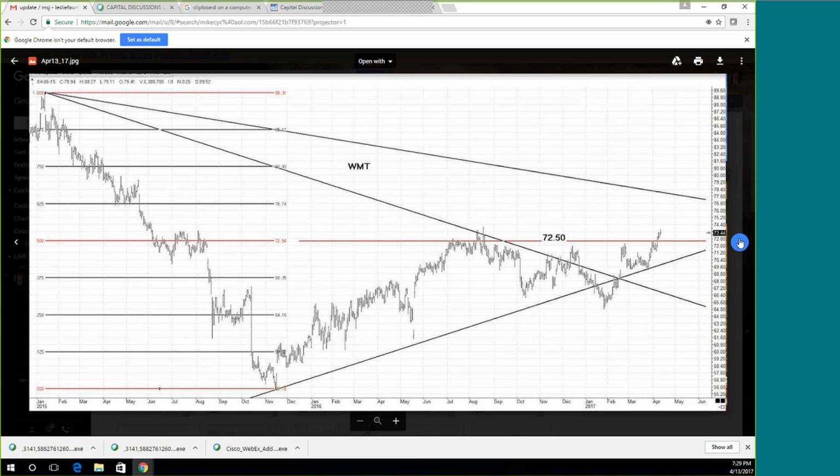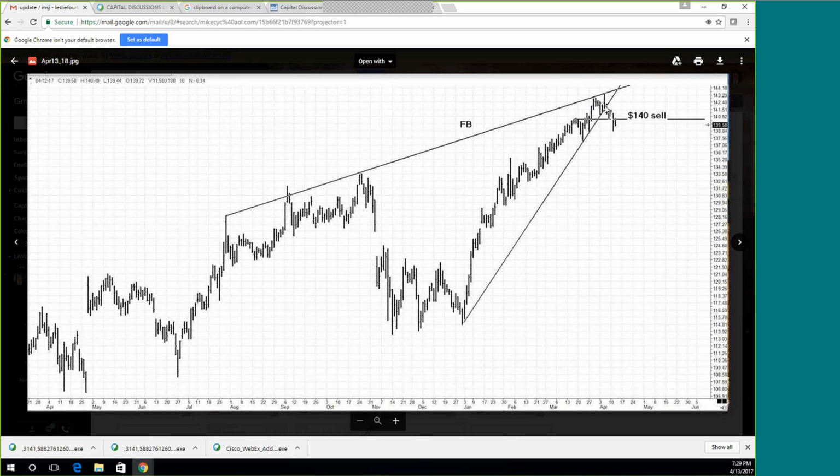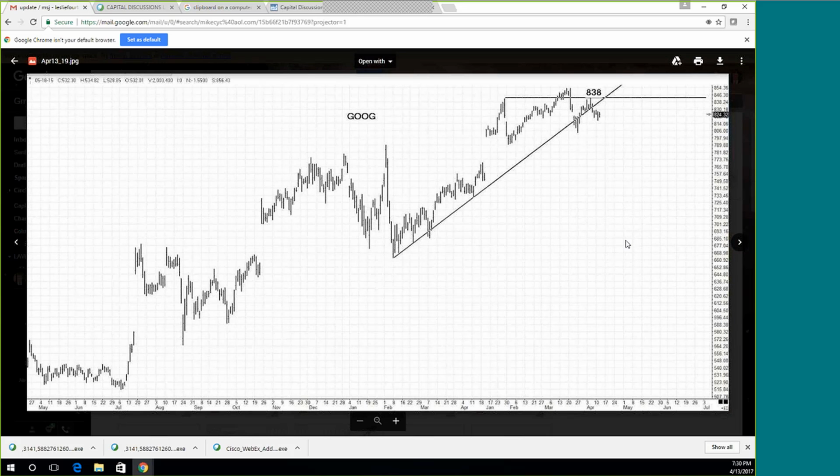Let's see. Facebook. Even Facebook. That looks like a short, doesn't it? Yeah, I mean, Facebook just broke the bull trend line. I'd love to see Facebook go back up and test the high and fail, because then it would be an even better sale. Oh yeah, right. It's so true. Oh, absolutely. And Google, I don't know. It's not looking too great. No, it's not. I mean, here it is. You know, it broke out here. Now it just came back to test it, and now it's fading down. And yesterday again, another inside bar. All this indecision.